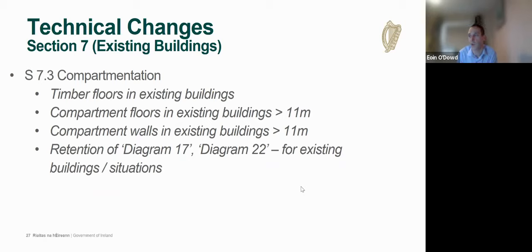The provisions for compartment floors in existing buildings over 11 meters, I think the current threshold is 10 meters, are that existing floors may be constructed of combustible materials, or in keeping with the language within the draft technical guidance document, A2 materials, provided that it is not a material change of use to a residential institutional building. Similarly, the provisions for compartment walls in existing buildings over the 11-meter threshold may continue to apply, that they may be less than A2 materials.